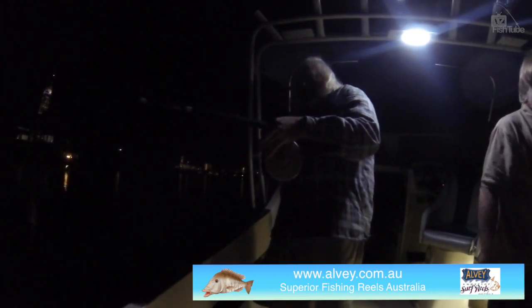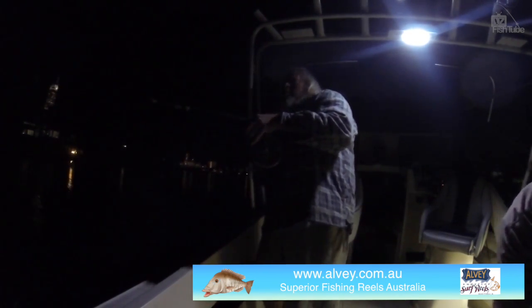A screaming run to get the blood pumping. Important to stay calm and gently lift and wind to take up any slack line. Continue the retrieve to set the hook. Take it all nice and steady. Remember, your fishing rod is not a lightsaber.